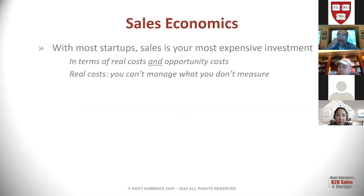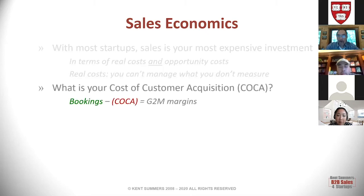All right, sales economics. I think I shared this with you on Tuesday that sales is your most expensive investment in terms of real and in terms of opportunity costs. And we all know that you can't manage what you don't measure. So when it comes to sales, the term of the day is COCA, or cost of customer acquisition.